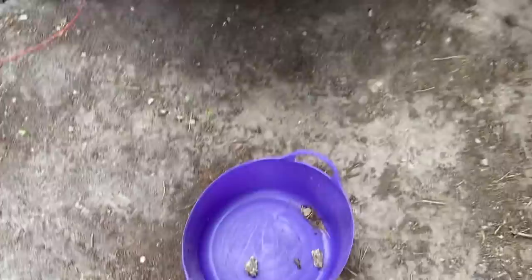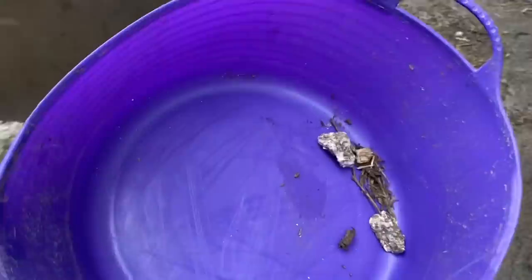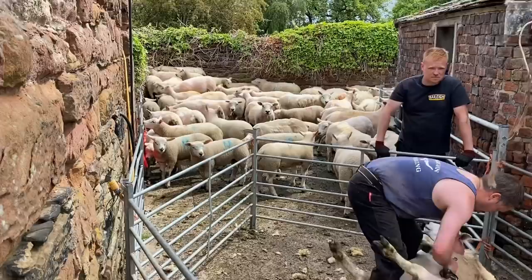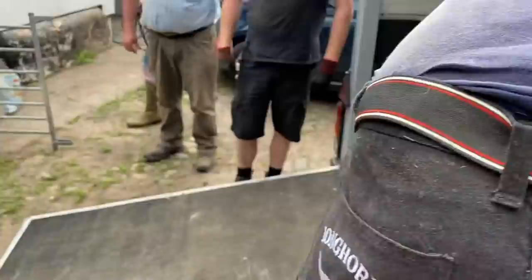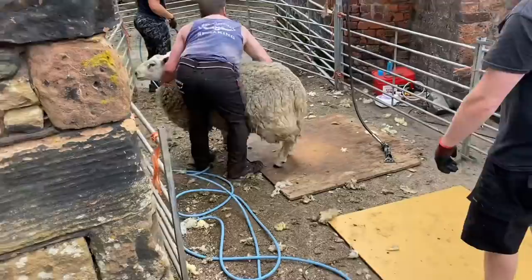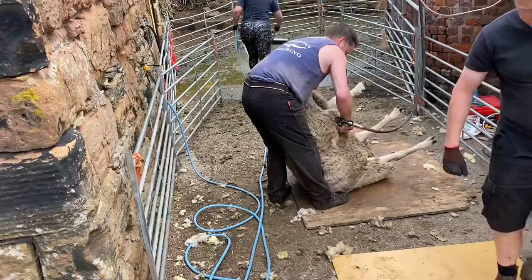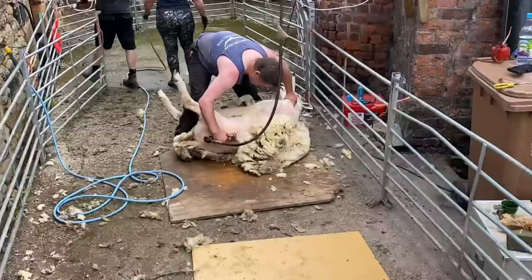Top tip, if you ever get any animals out, just shake a bag or a bucket with some stones in the bottom and they think they're getting fed, so they follow you. Making some funny noise. You're not happy, are you? Getting a haircut, don't worry. Is that the last one? He's been well behaved. He's having a little snooze now.